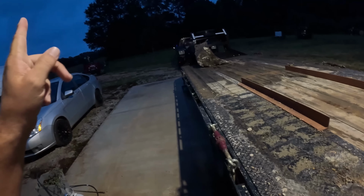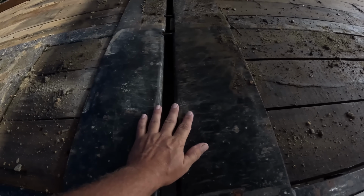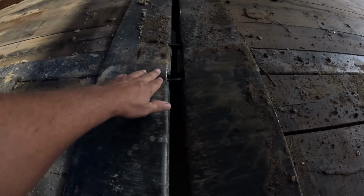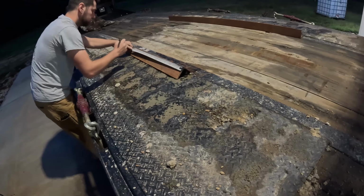Alright, so I'm going to do a little mulching with the Mini this morning, and Robert's going to do some work on the gooseneck trailer. Where the dovetail is, I'm not happy with how weak this seems right here. It's been bending pretty badly right here. It's not very thick metal. So he's going to take some of that angle iron right there.